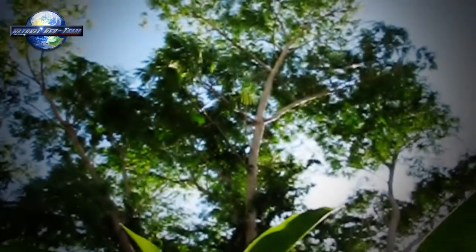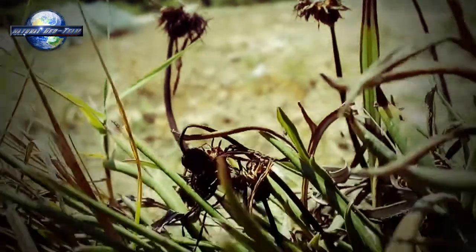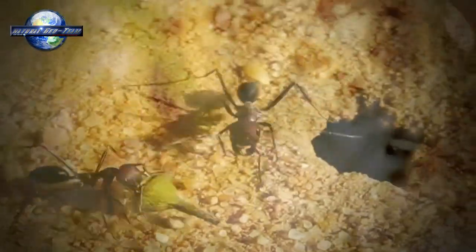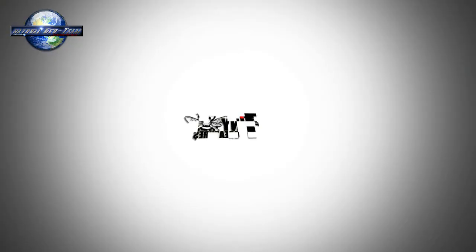Our world is full of wonders and secrets, but sometimes we focus only on our life more than anything else, and we don't realize that there is a huge world that lies under our feet. A world that is built for small creatures and powered by them. Some of these creatures are perfect assassins, and some of them are masters of camouflage. This is Natural Geo-Team, the Tiny Creatures.